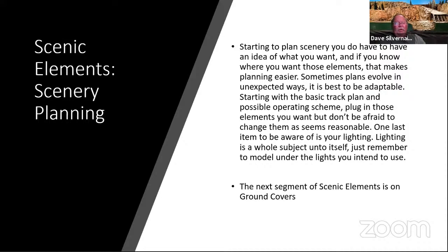One last item to be aware of is your lighting. Lighting is a whole subject unto itself, so just remember to model under the lights you intend to use. The next segment's going to be in 2 weeks, and it'll be on ground covers.